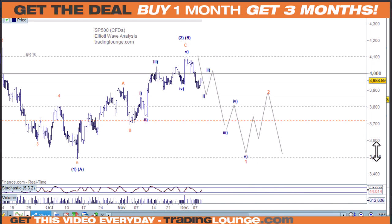So I think it's important to understand both counts, and then all we need to do is the right thing at the right time. It's nice to be right, but the reality is you're not going to be right all the time. But if you understand both sides of the market and then look for your trade setups, and you get it right and you've got the wind in your sails, well, then it's all good.